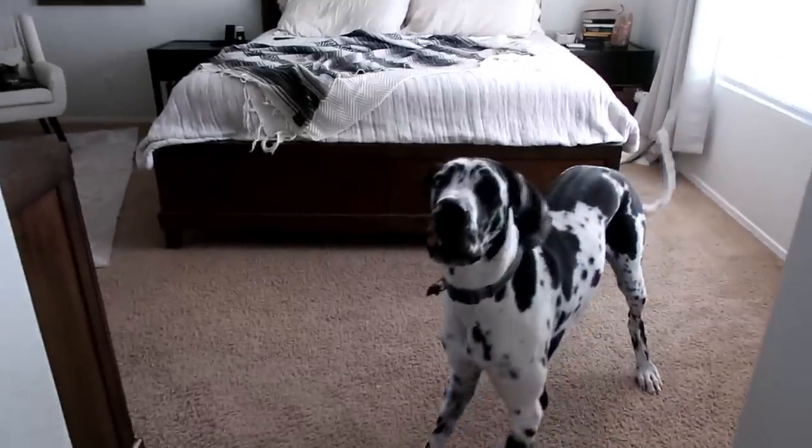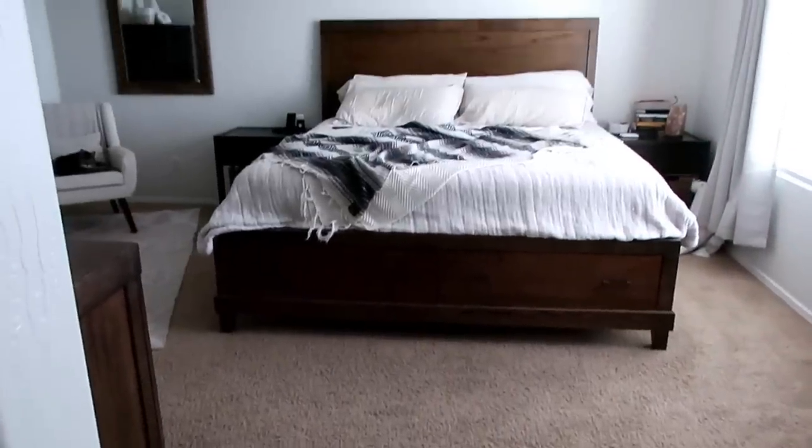Ori decided that she was ready to play, and now she has the zoomies. So I was trying to get a little clip that I'd already kind of tidied up the bedroom and made the bed, but now she's kind of pouncing around in front of me, wanting me to go take her for a walk.